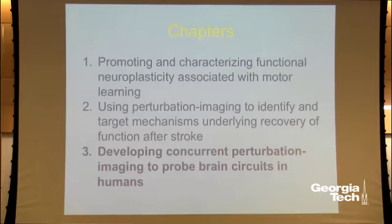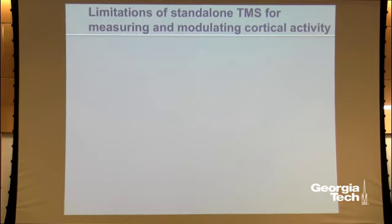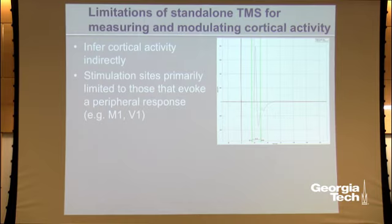Okay, so all these great things about TMS. Oh, it's so awesome. We use it all the time, but it's limited. And in fact, we've known it's been limited since the day it started, right? We're trying to say something about cortical excitability by measuring EMG in a muscle, right? There's already a problem there, right? So we're saying this peak-to-peak amplitude tells us about cortical excitability.